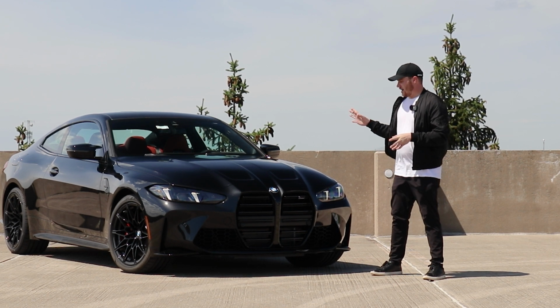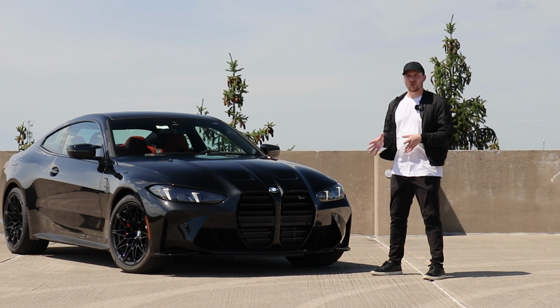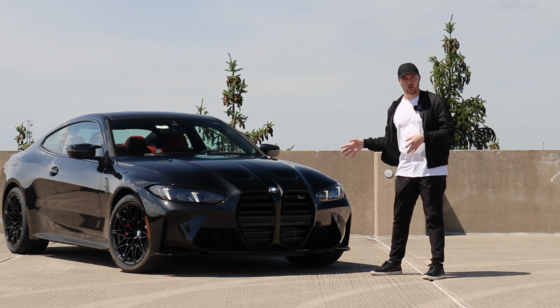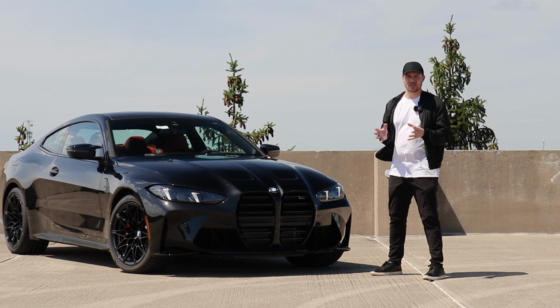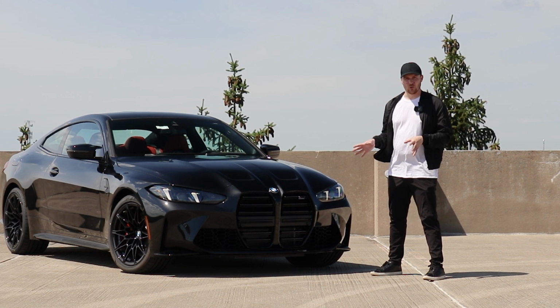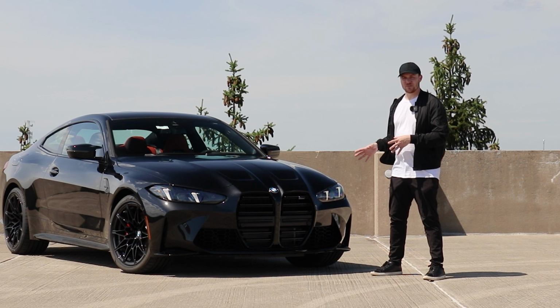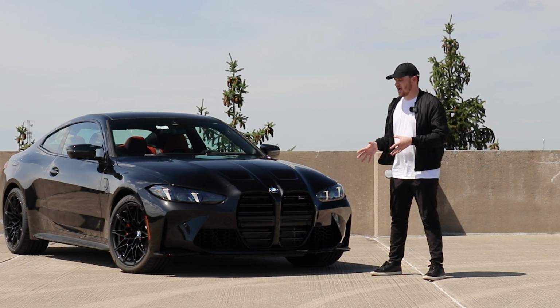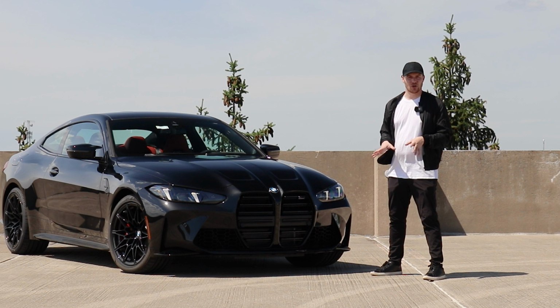But you've still got the same engine in here before. You do have a 20 horsepower increase for the 2025s. That's up to 523 horsepower now, and the torque has stayed the same at about 479. 0 to 60 time is under 4 seconds. I believe BMW claims it as about 3.4 for the competition all-wheel drive model, which this one is, but magazines have tested it a lot lower also.